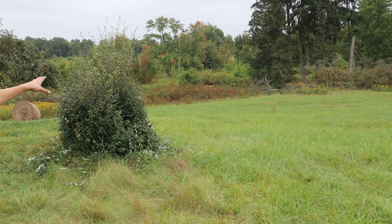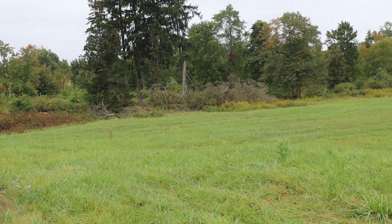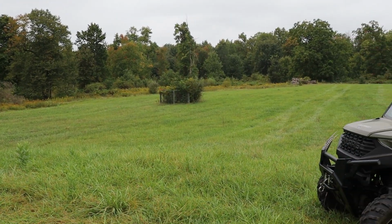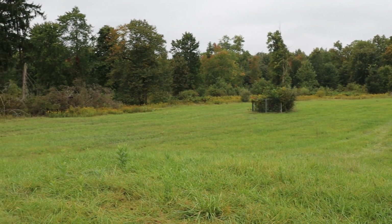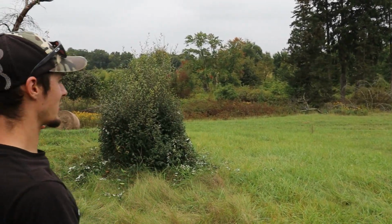This is all just pure bedding. There's a huge thicket right behind them, fallen down pines right there. And I actually just have a blind to the right a little bit in this field, and they'd be coming out of there all the time. So I think it's going to be a really good spot and a good alternative for this wind, because like I said, it won't be able to be used for the other stand. So a south wind right here is picture perfect, coming right out of that whole bedding area and from this apple tree. So if I can't hunt down the road, I'll be right here.